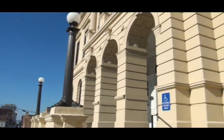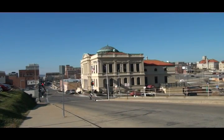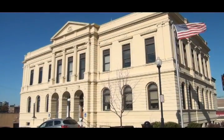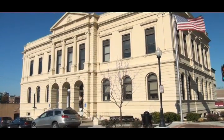Standing now for 110 years, St. Joseph's downtown public library building was constructed between 1900 and 1901, and its doors opened to the public March 13, 1902. The building opened in 1902.